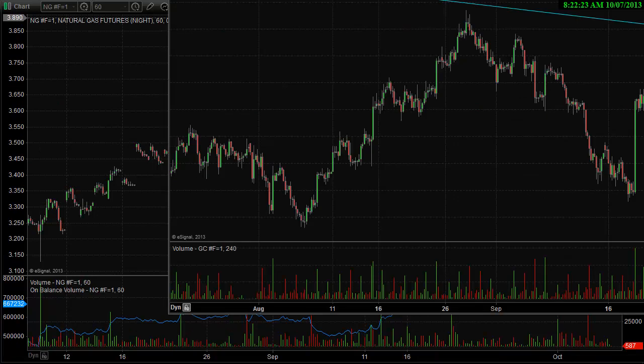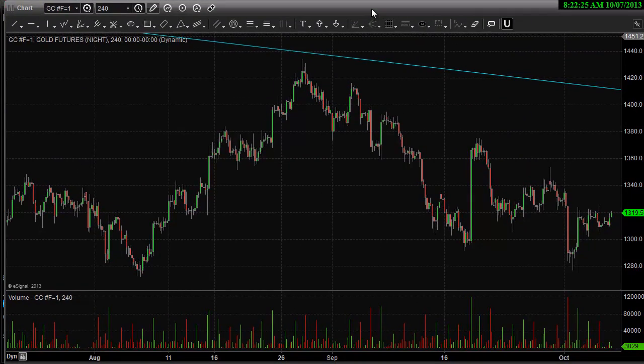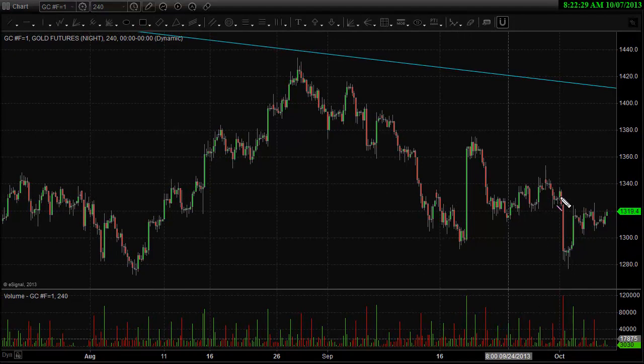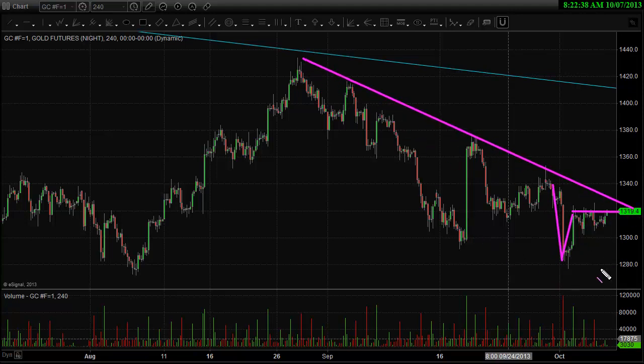Looking at precious metals, here is the 4-hour chart of gold. Gold's continuing to chop around. Big move down there last week. We've got a pop back up. We're kind of just consolidating here. Overall, the trend remains down. The longer we trade sideways, another day or two here, we'll be right at trendline resistance. We could easily see it make another push down.